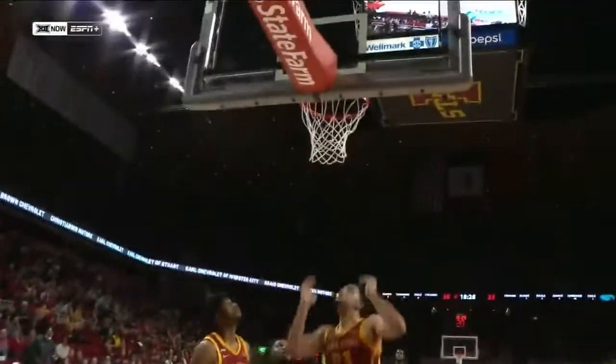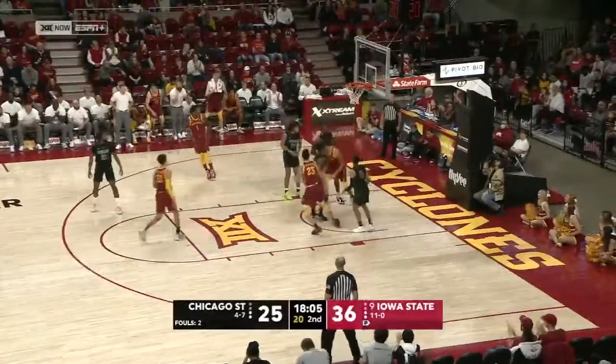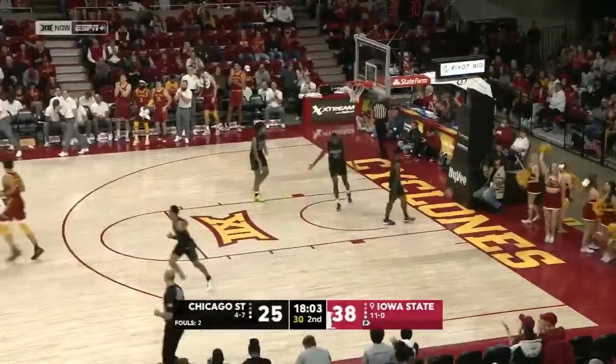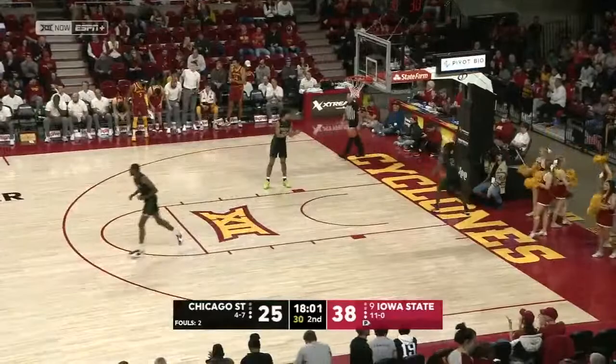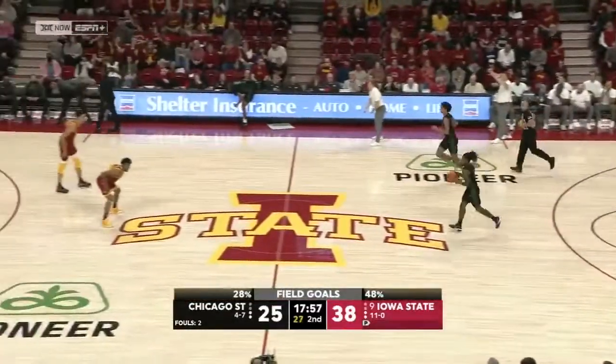Chicago State has battled back. I mean, there were times in the first half where you kind of wondered, are they just going to pack it in? Let's all go home and have Christmas break. But no, they've come out and wanted to make this one a game. Condon with the offensive rebound and follow-up. A little impatience here at Hilton Coliseum, but Cyclones up by 13.